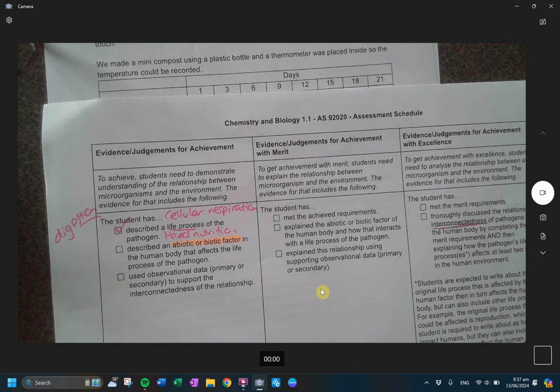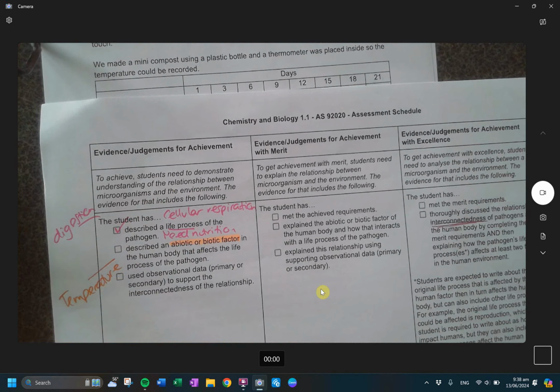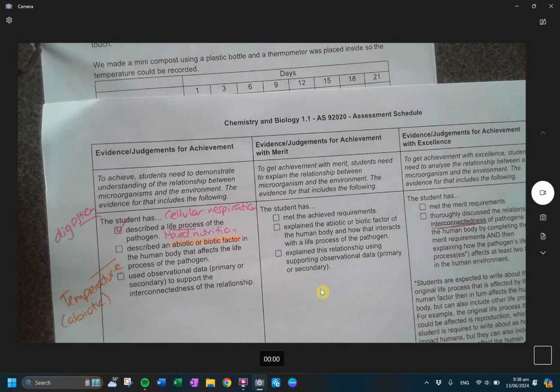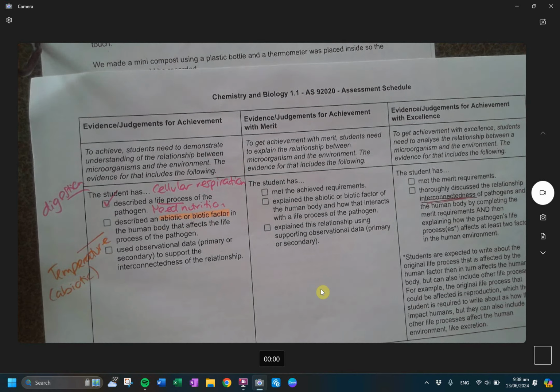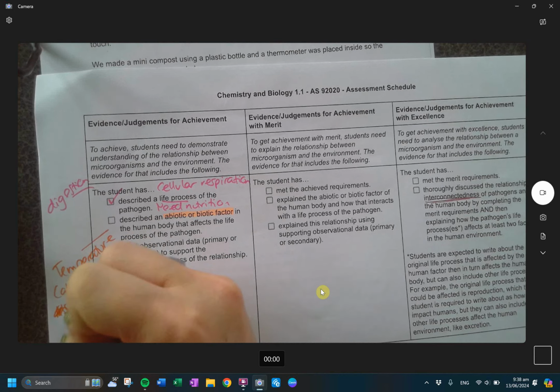What's one of the life process factors? What life process did they talk about in this assessment? Temperature. The other one you could say is, so is temperature abiotic or biotic? Abiotic, because it's not living. They also talked about another one, I would say, and that is nutrients. But remember, you just need one. So they also talked about nutrients.